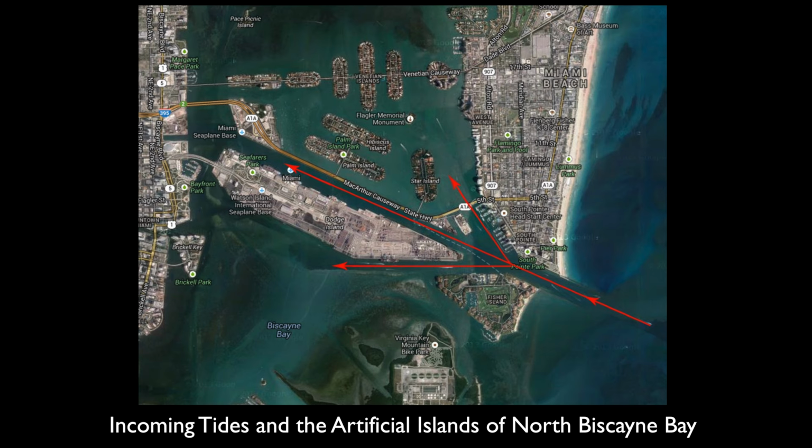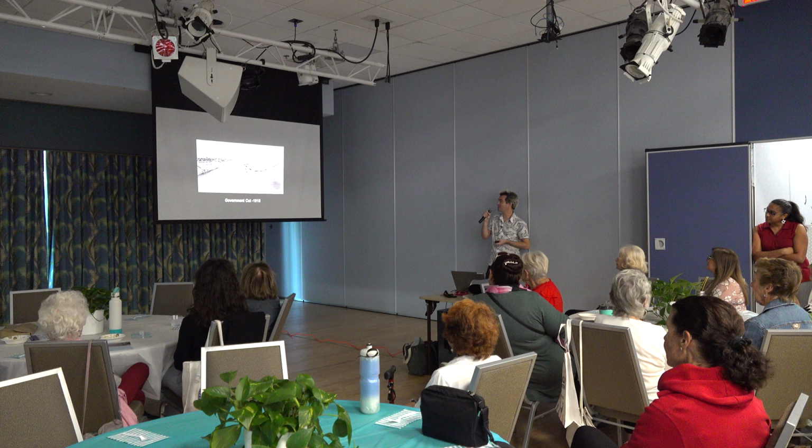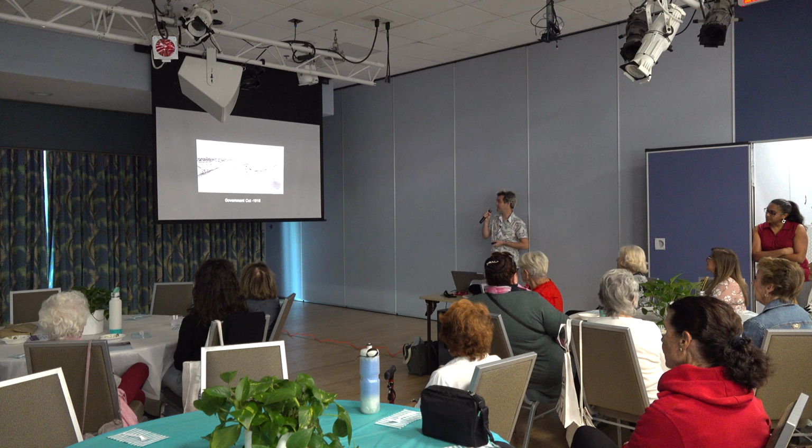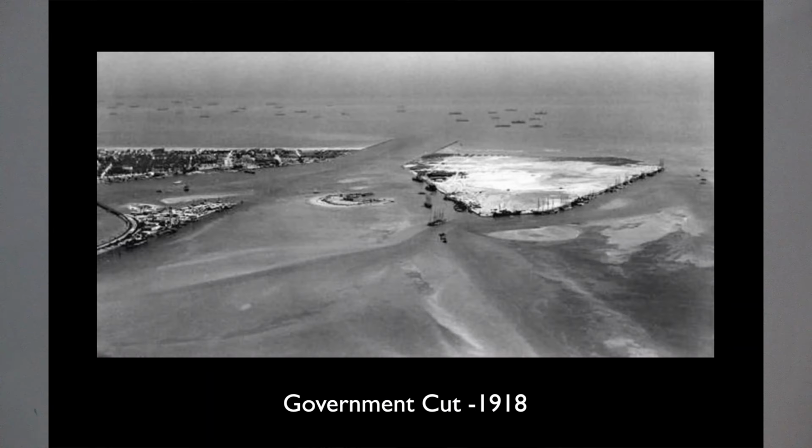This is a look at Fisher Island, and you can see there is no Port of Miami 100 years ago. So the Port of Miami is really entirely dredged up out of the bay itself. Of course, a lot of the iconic islands like Star Island, Hibiscus Island, and the Venetian Islands are also dredged up out of the bay.